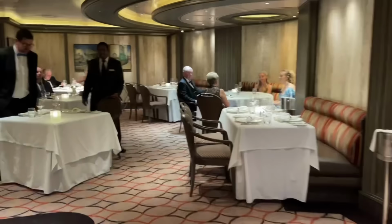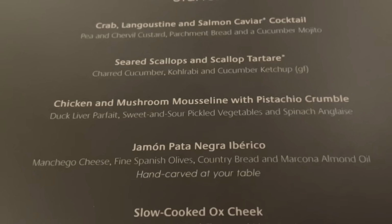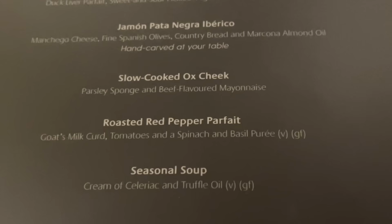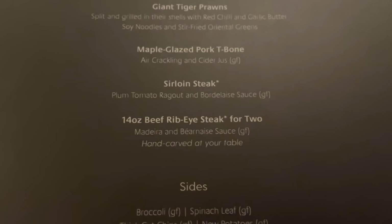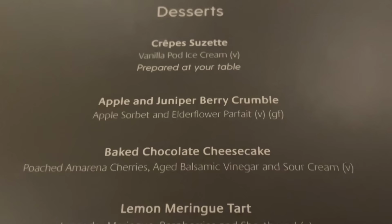So the Epicurean is probably the most expensive specialty dining venue on board P&O. Having said that, it was only about £24 each. And then of course our loyalty discount of 10% ends up being quite good value. So you're going to get a starter, a main course and a dessert here. And you can have as many sides as you want. I'll have thousands, thank you. And a peep at the desserts as well.